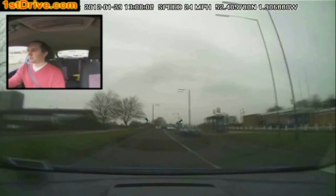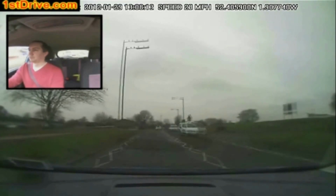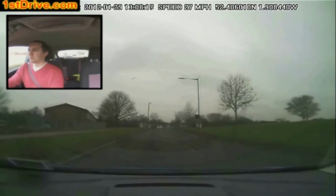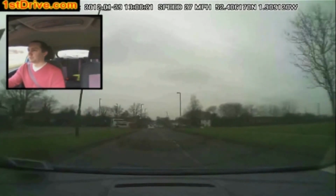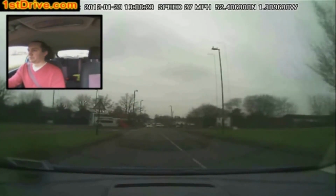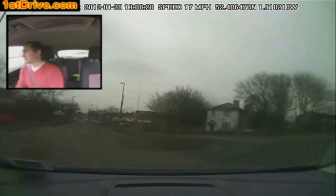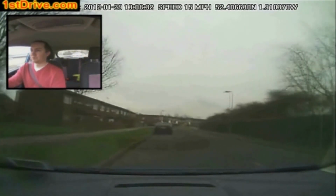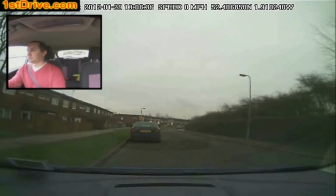So that's one way it can be done. The other way, in a moment, we'll be doing a different kind of independent driving. But before that, we're going to take the next road on the right. This video I'm not going to say as much as the other one, just so you get more of a feel of what it's like to be on the test rather than have me talking all the time. We're going to pull up on the left somewhere safe. And then we'll carry on when it's safe.